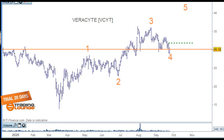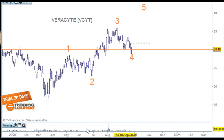But what we'll also be doing is putting out trades. I've been using the green line on here for trades and then also portfolios as well. So with the portfolios, they will be longer term holds.